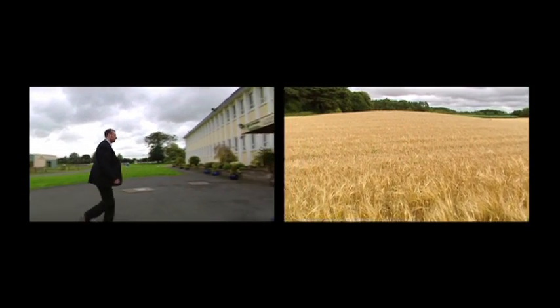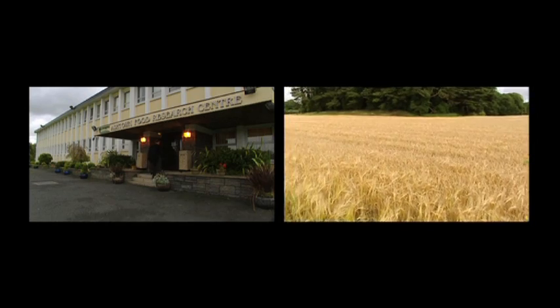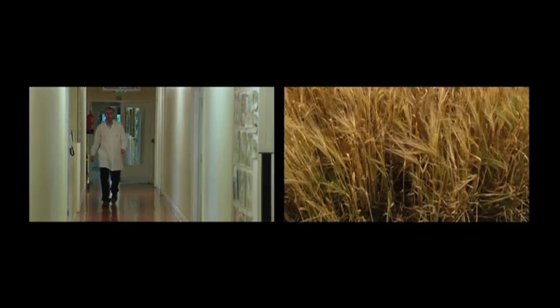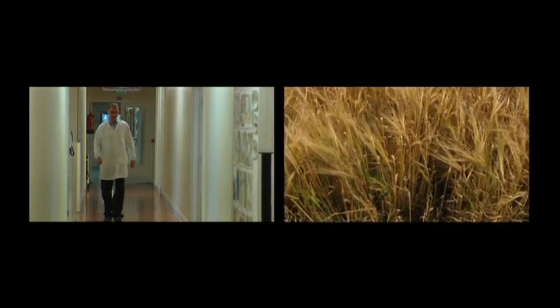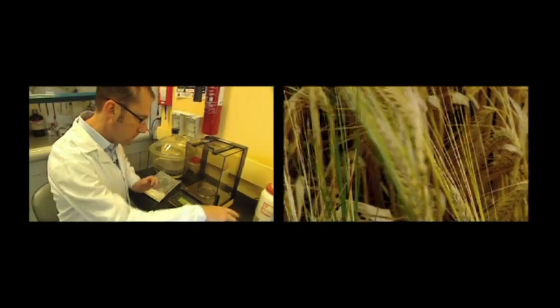Dr. Nigel Brunton is looking at the health-giving properties which naturally occur in certain foods. One of those compounds that interests Brunton is beta-glucan. Beta-glucan is basically an insoluble fibre. It consists of a long chain of sugars.